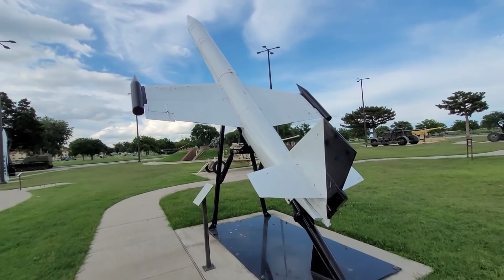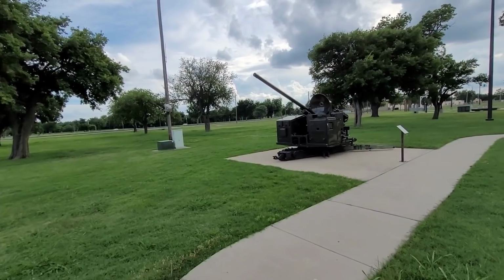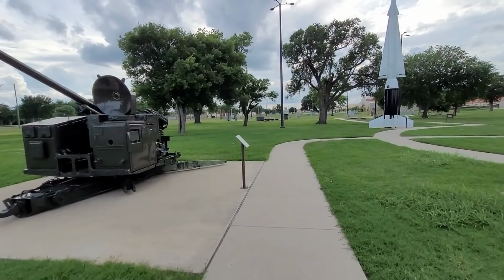But last I checked, I think the U.S. Air Force are using Typhoons. I believe that's a French aircraft. And they have a defense contractor that flies those. I think they're using Typhoons.